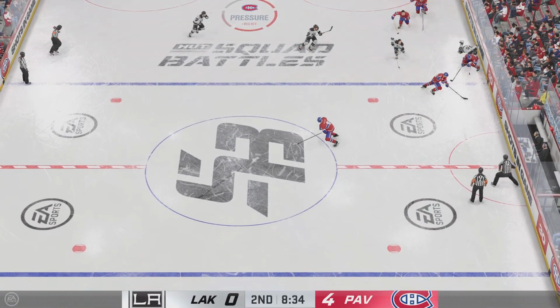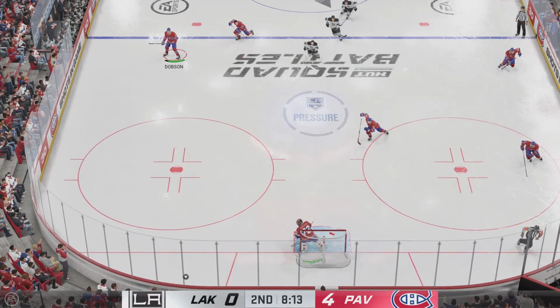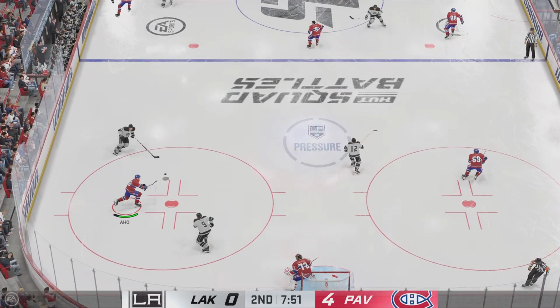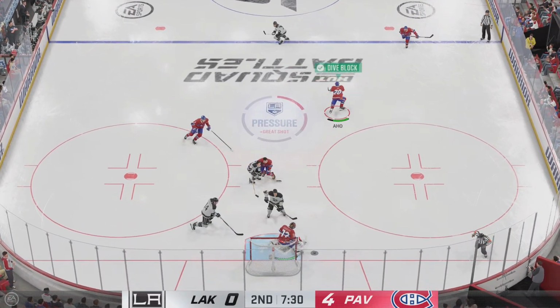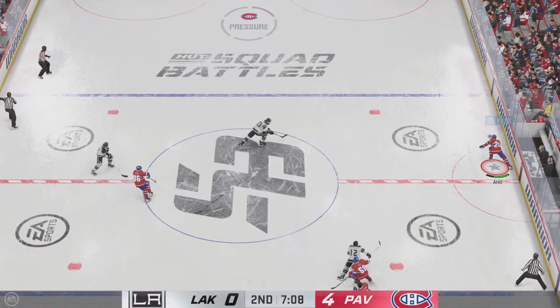The Kings have it now. Oh, what a hip check, the old school variety. Beautiful. From behind his own cage, he grabs the puck. And a stick in the lane ends that threat. Here he is in close. What a stick save at point blank range by Bobrovsky.